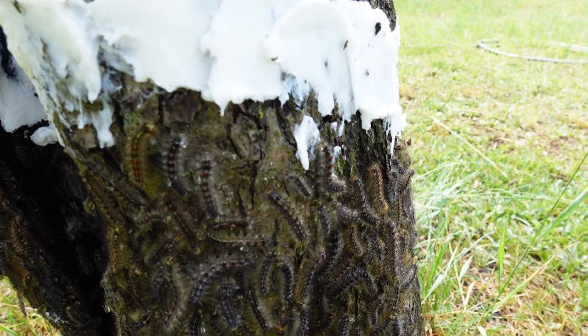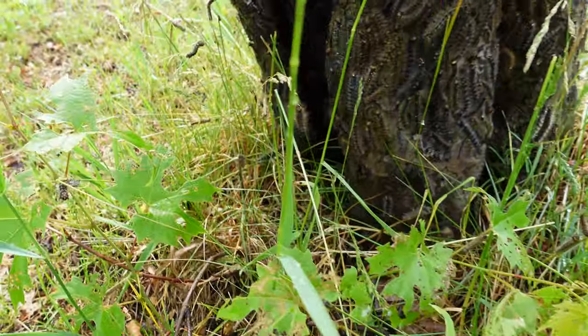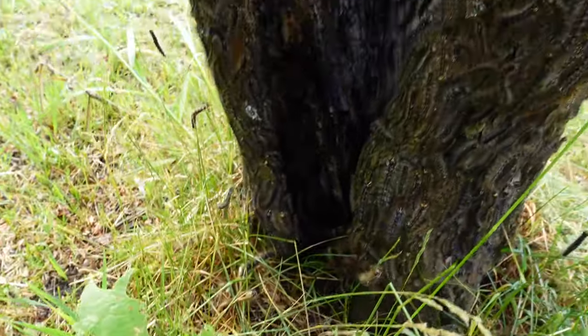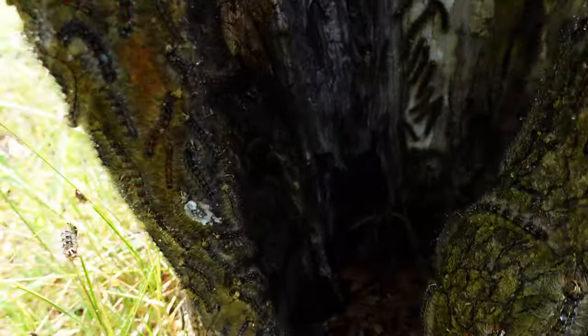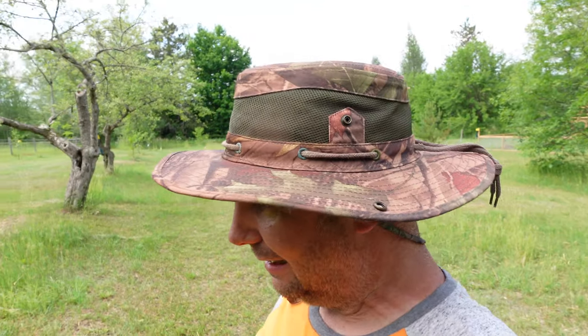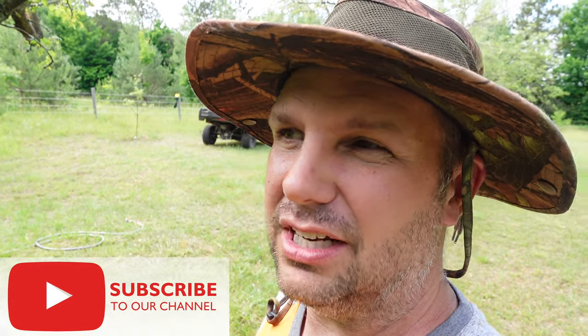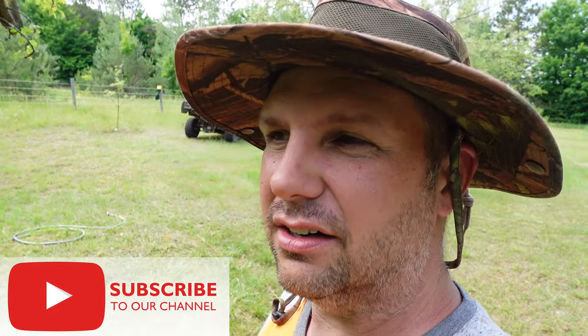Look at this. Woo! Look at this, they're all over. They're all inside, but they can't go up the lard. I can't believe that it works. Oh my Lord, what do I do with that now? Or maybe I can get my blowtorch out and just torch them off, but that might damage the tree, or it might set my grass on fire.